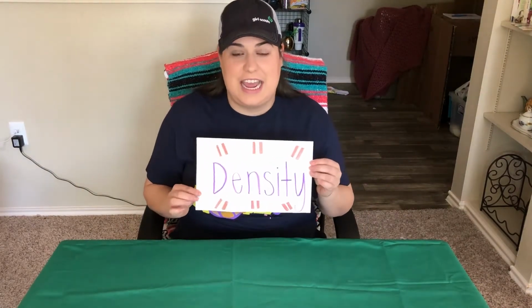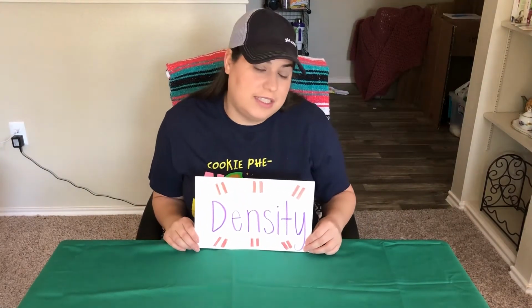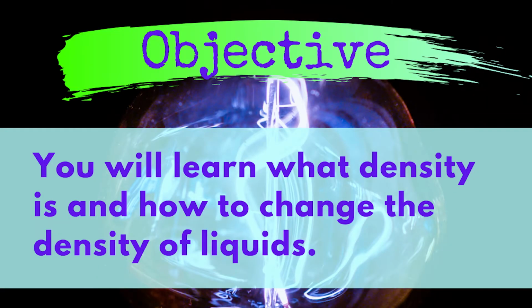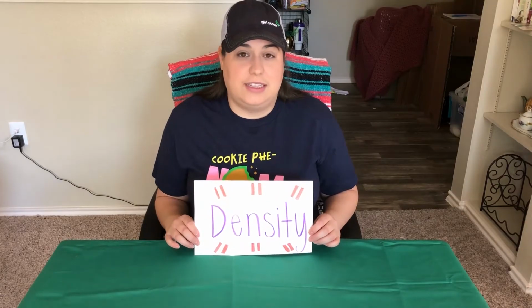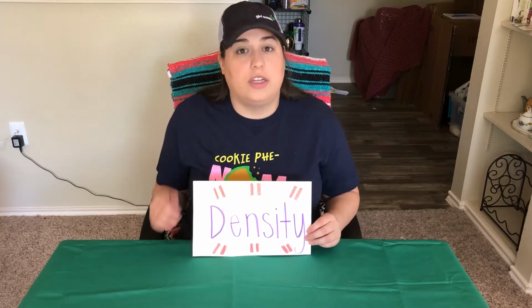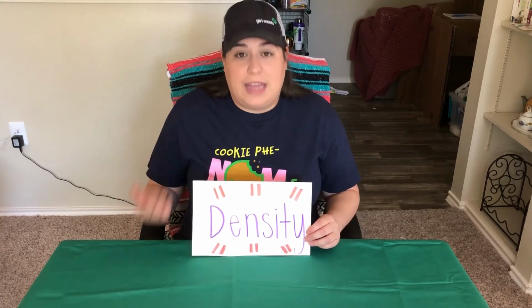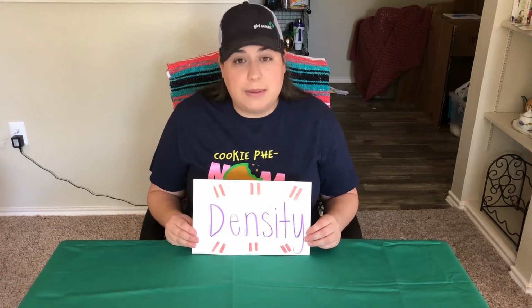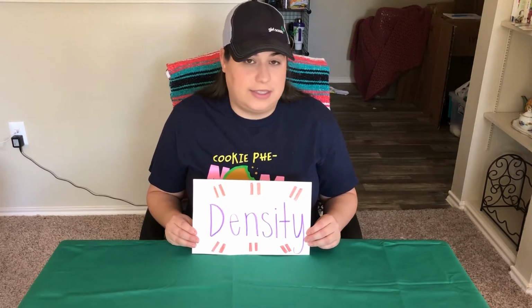We will be exploring density today. Now, has anyone heard of density before? If you haven't heard of density, I'll tell you all about it. So, density, the big definition is the amount of space an object takes up, or its volume, in relation to that object's mass. And now, mass is similar to weight, but they are not the same thing.